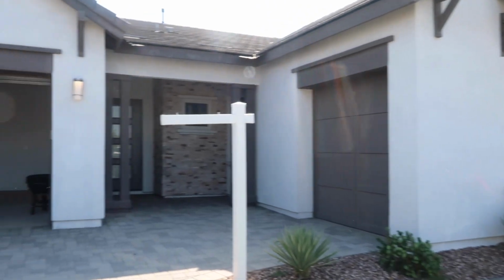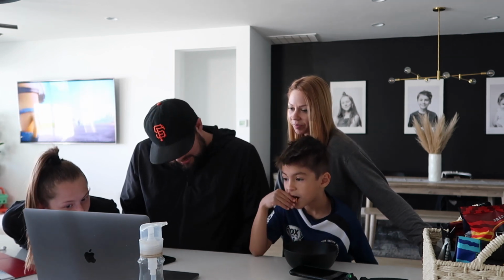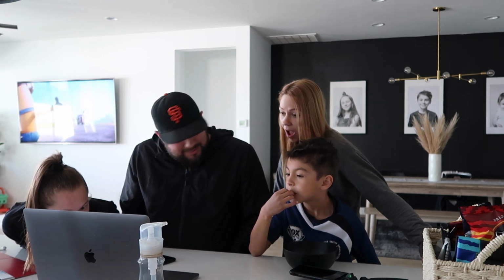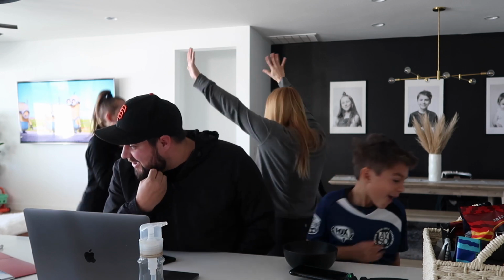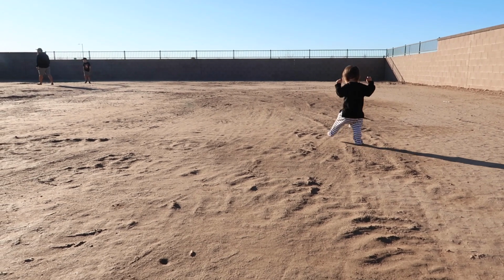So here's a little recap on our new house build. We had to enter a lottery of over 17 to 20 people in only one lot that we really, really wanted out of three lots available. Exploring the new lot.